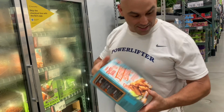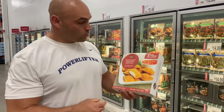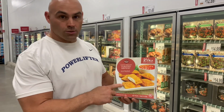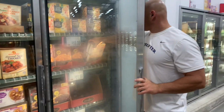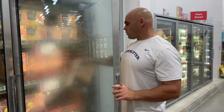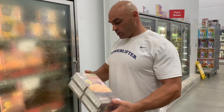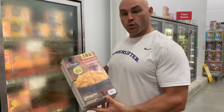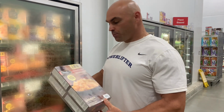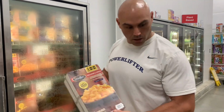These things are fantastic. Toasted raviolis, always an easy go-to. And we got 2¼ pounds of toasted ravioli, definitely. That is heavy. Now, you got two. Huh? Oh, there's two. There's two in this. So, next pick is we're going with the Stouffer's mac and cheese. 4 trays in this bad boy. So, this looks really good.